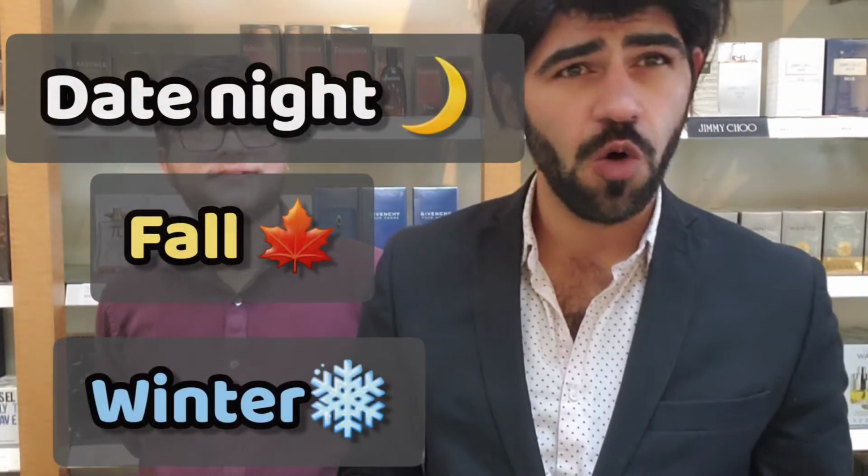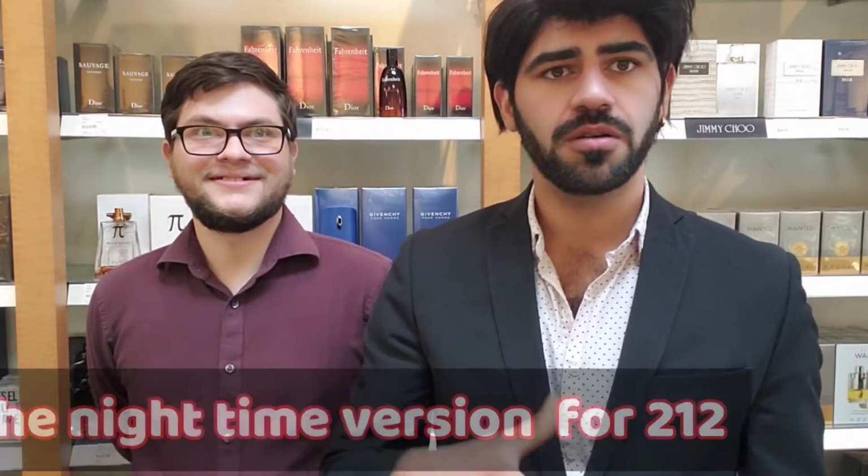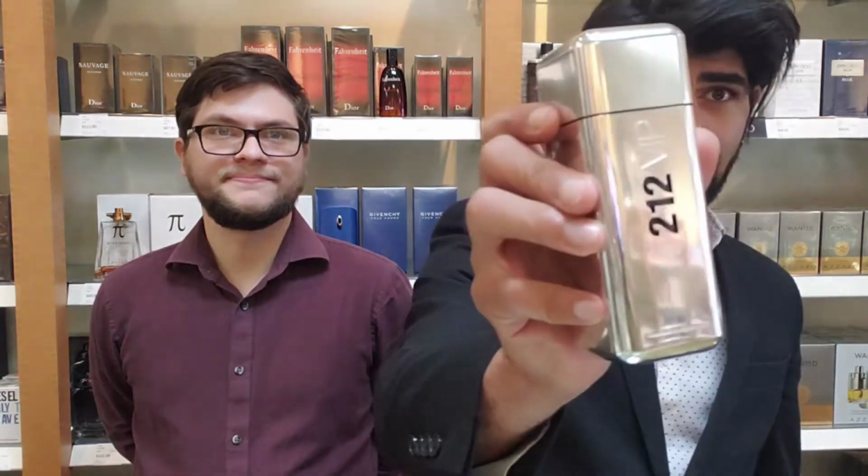The occasion I would be wearing this is going to be that date night, fall, winter, obviously because it's part of the theme of the video, evening, business casual. Again, this is a VIP type scent. The scent is designed to be the counter to the 212 original, which is going to be more clean, fresh, aromatic type fragrance family. This is a nighttime fragrance.